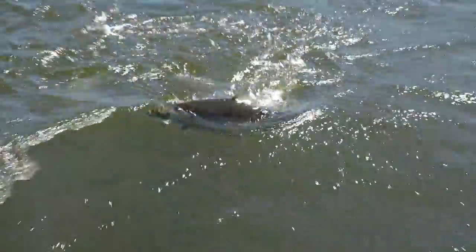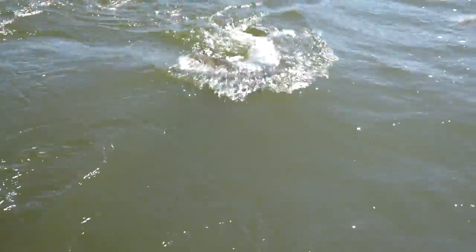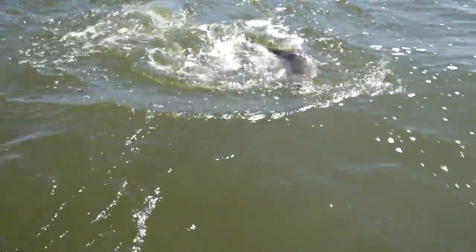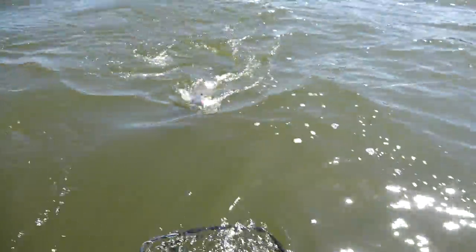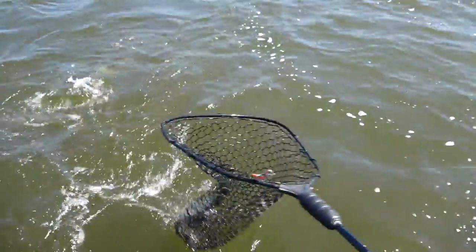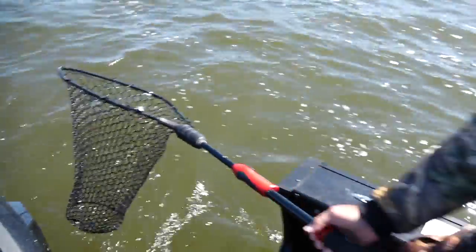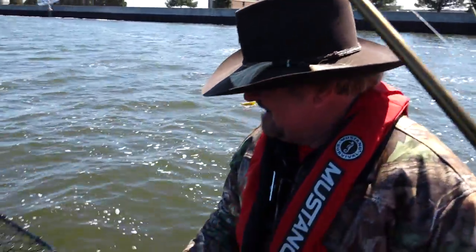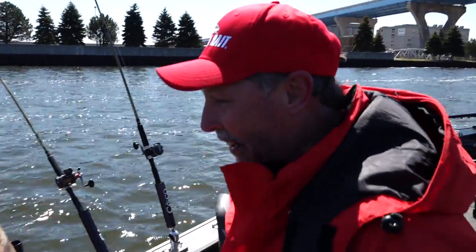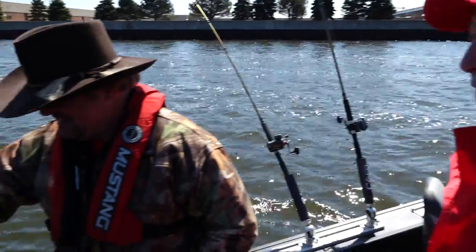That was the game plan. He decided he didn't like that too much. Well, I knocked that one off. You know what, that's all right. I'm not too concerned about it. We've caught so many fish today. We're going to release him anyway. You got that right. That's exactly what we're going to do.